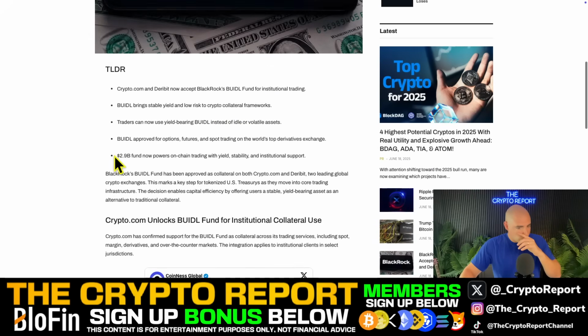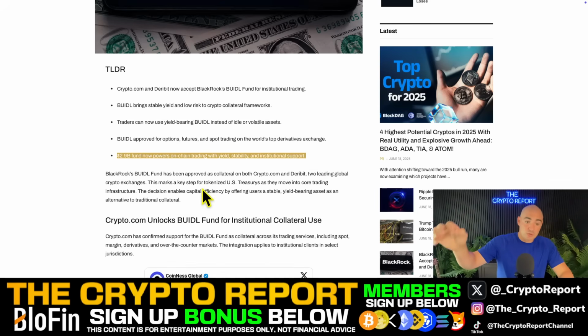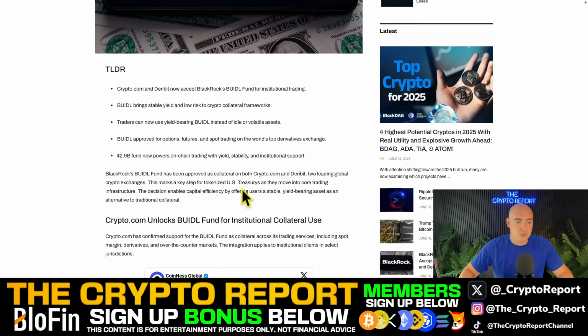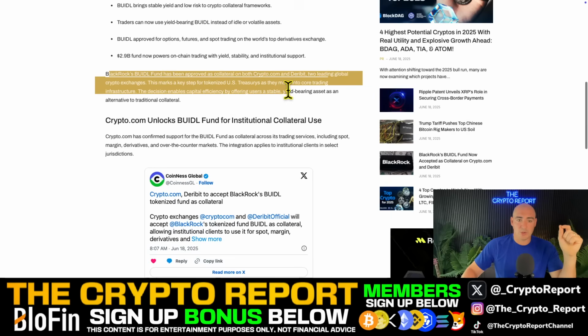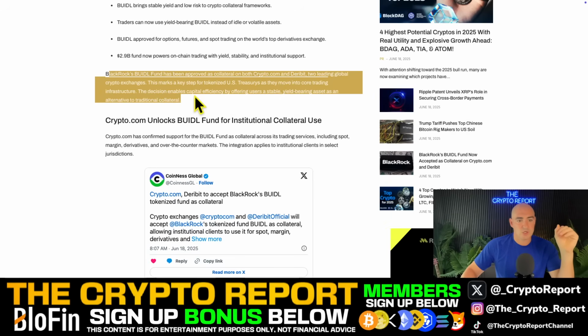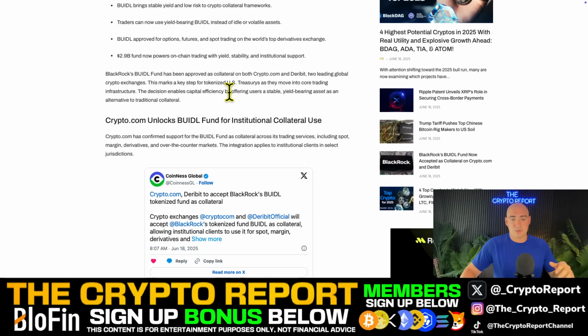So this is a $2.9 billion fund, which is now powering on-chain trading with yield stability and institutional support. This is a big deal, guys. The fund has been approved as collateral on both Crypto.com and Deribit, two leading global exchanges. This marks a key step for tokenized U.S. treasuries as they move into core trading infrastructure, Crypto.com being one of the first to enable this with this BlackRock BUIDL Fund. The decision enables capital efficiency by offering users a stable, yield-bearing asset as an alternative to traditional collateral.